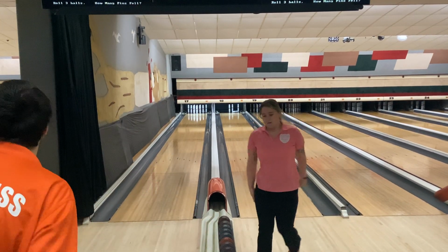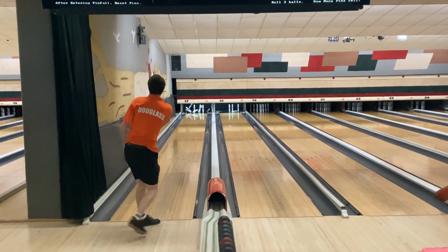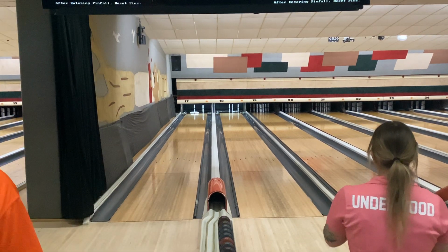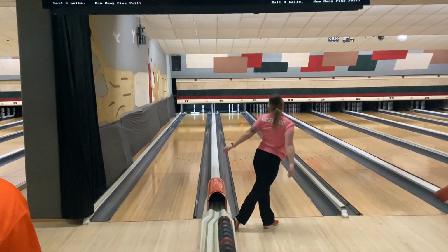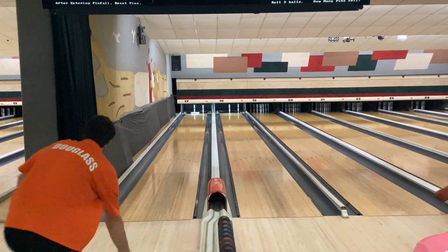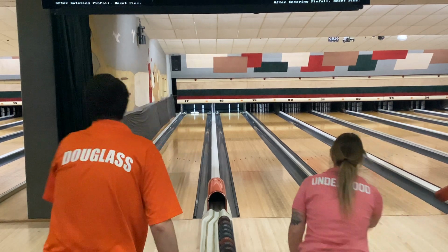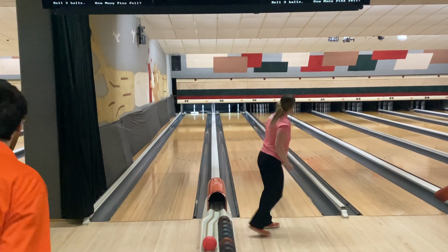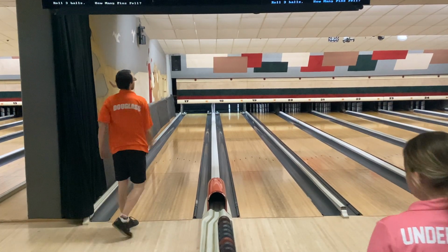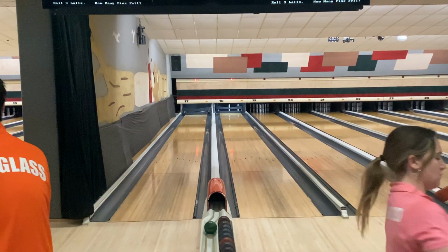Catches the pocket there, leaves the same leave Timmy had, the 5-8-9, but she's got some wood there. Timmy buries the pocket, the 1-2 pocket, but he leaves the 6 and the 8. Wood wasn't helpful to Brittany there. Timmy just squeezes it between the dead wood and the 6 pin. 8 bucks for Britt. Timmy bludgeons it. 36 through 4. Brittany's at 40 through 4.